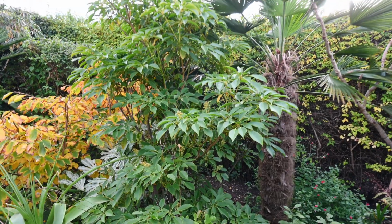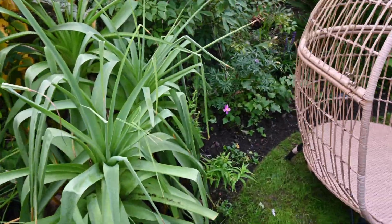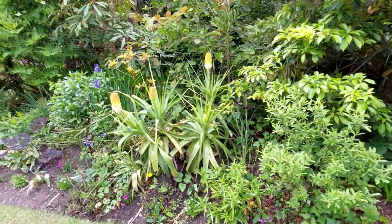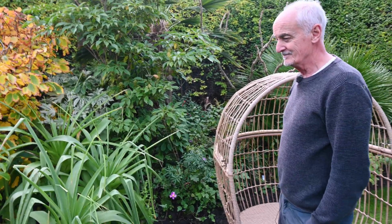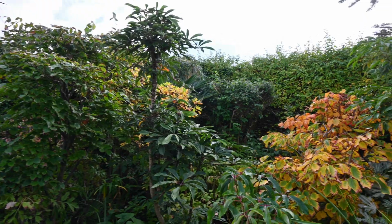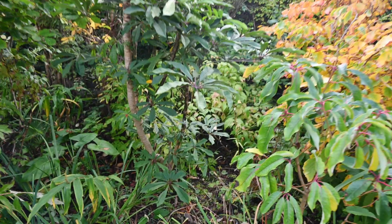Very good. Down here we've got Lophomyrtus... Lophophytum... Yeah, nice fleshy leaves, and has a big spike of flowers in summer. Yeah, it forms a trunk. Yeah, that's a nice one. And then if we just pan round, we've got the Fatsia... Yeah. Again, defoliated this winter, and it's come back.